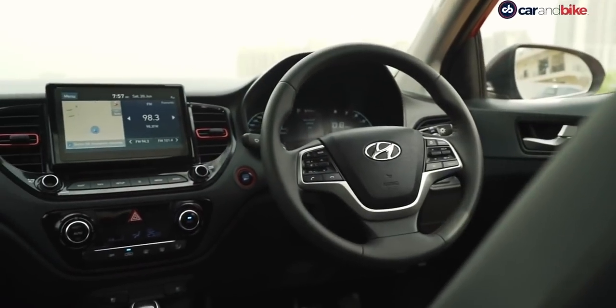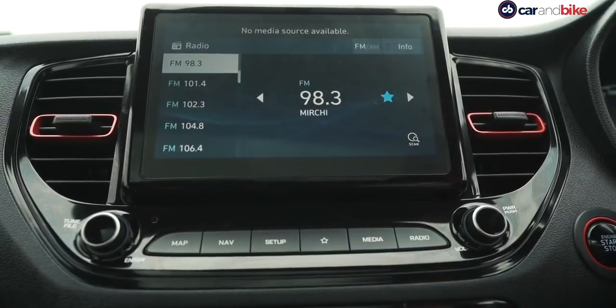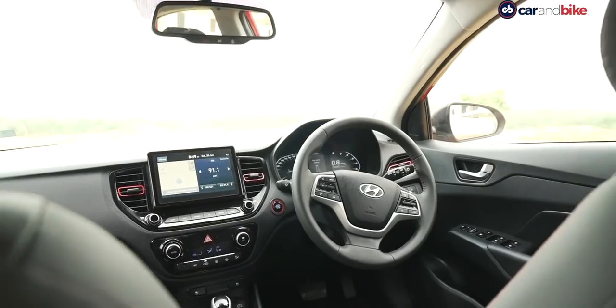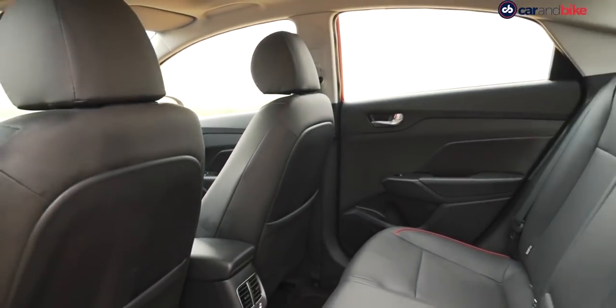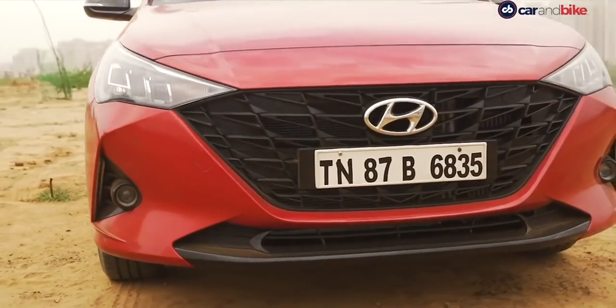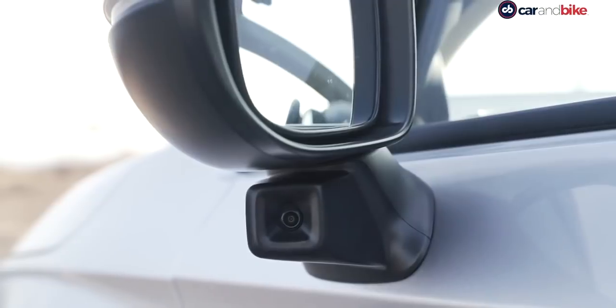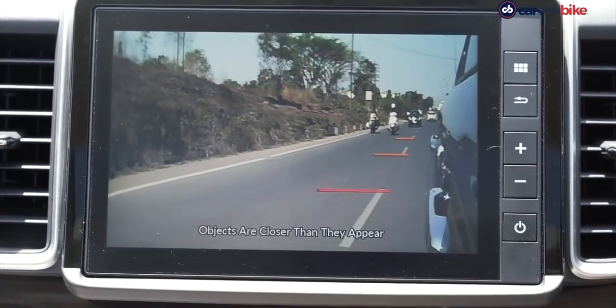The Verna also has an 8-inch touchscreen. Both cars get Apple CarPlay and Android Auto. Both have dual airbags as standard and 6 at the top end. There's now tire pressure monitoring, ISOFIX child seat restraints, and while the Verna gets front parking sensors in the top spec, the City gets the lane watch camera view to avoid left side blind spots.